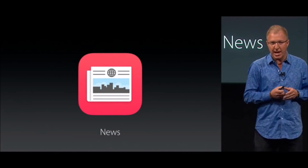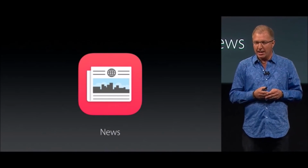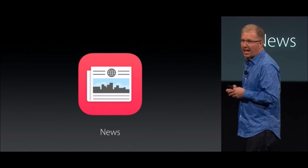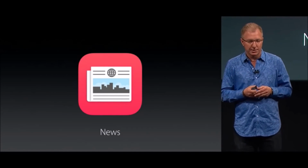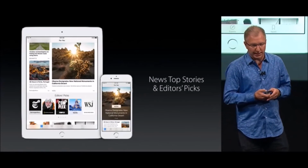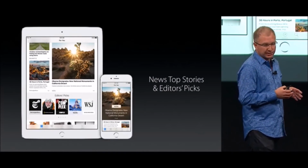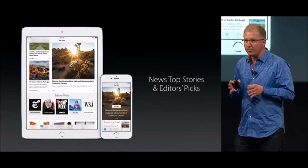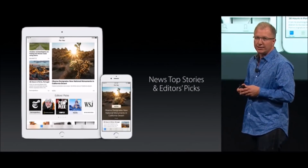News. We introduced Apple News with iOS 9, and it's become the source of news for over 50 million active users. And in iOS 9.3, we want to make it even faster and more personalized. So we're adding top stories to make it easier to track your news on your iPhone or iPad. And For You now suggests trending topics as well as editor's picks.